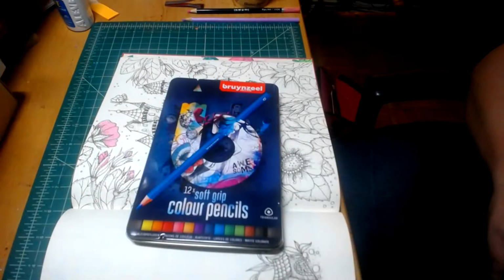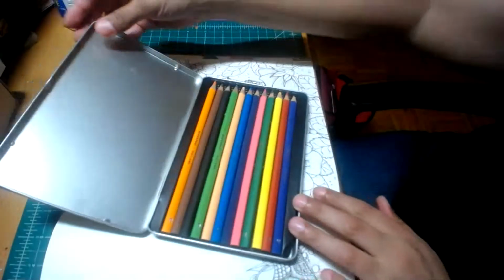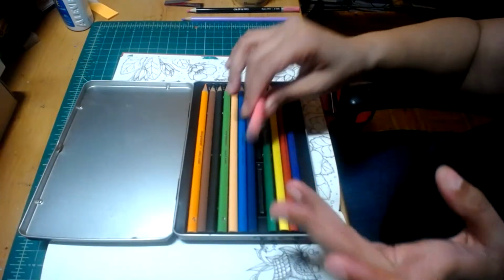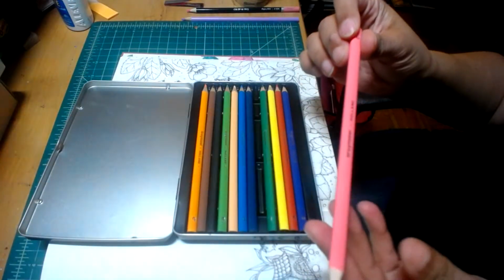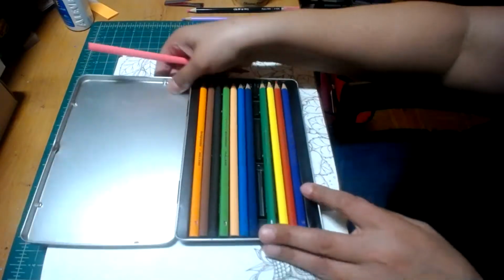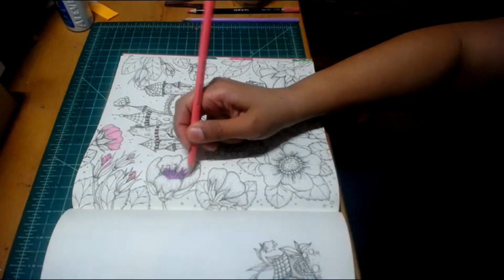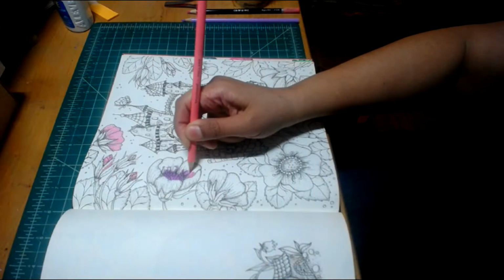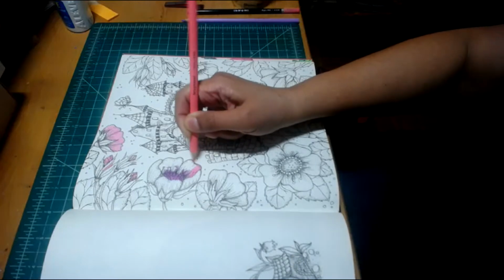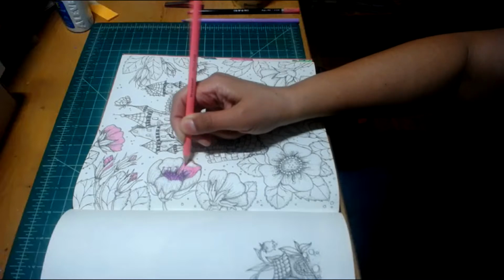Runzil. These were given to me by a friend. These are the soft grip pencils and they're really nice. I don't use them too often. If you guys want to see them, these are very soft. They're called Runzil and they're soft gripped. This will be a demonstration. This is how the pink works in it. It has a very soft grip on these.